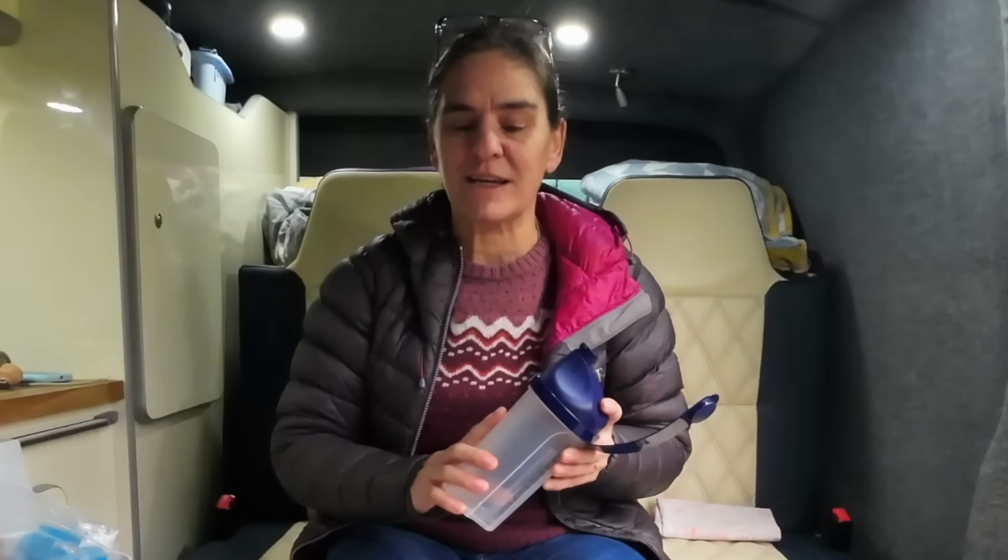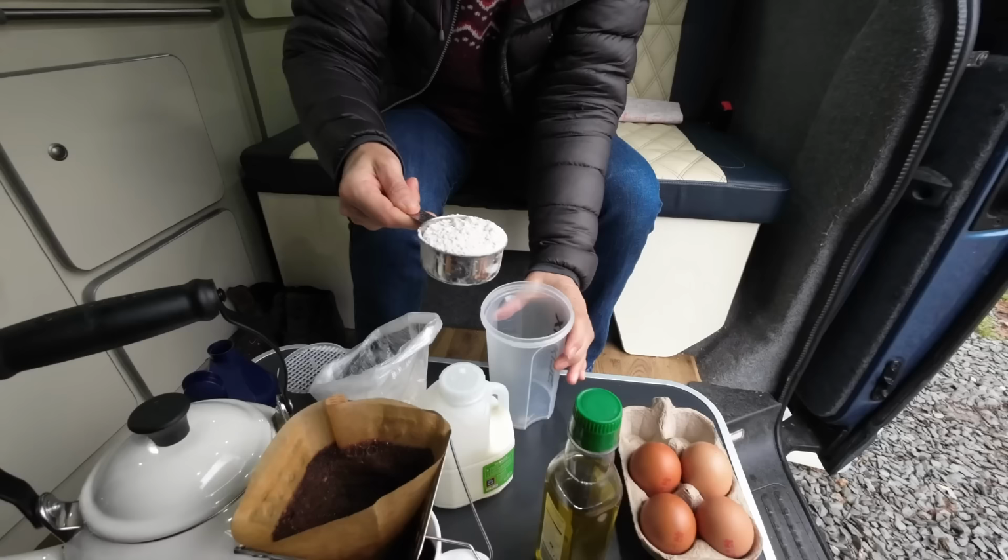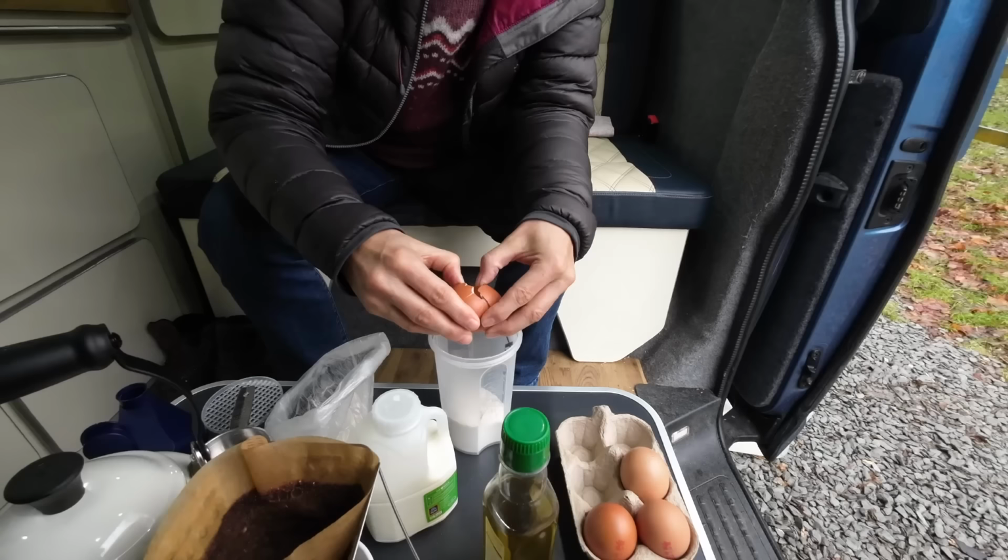One of our favourite breakfasts in the van is just making pancakes with some blueberry and syrup. It's really easy. We just have a protein shaker that we put a scoop of flour in. I put 2 eggs in just to make it a little bit more eggy for a bit more protein, a scoop of milk, and then a little bit extra for good luck because it makes it a little bit thinner, and that's it. We just cook the pancakes.